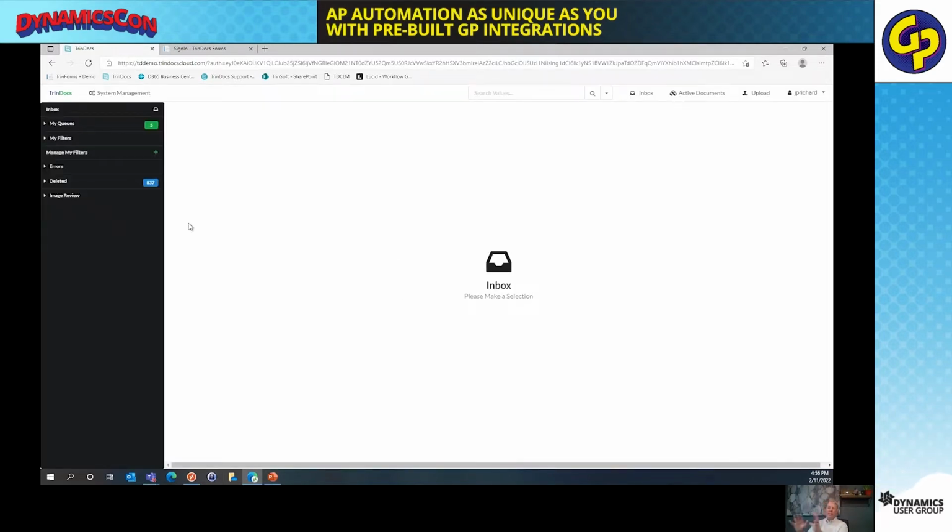Whenever you get in here, you're going to see an inbox. Every Trindocs user has an inbox. And maybe today you have a paper process. There's a physical inbox sitting on the corner of your desk, and people come and they just put paper into it. Well, with Trindocs, we eliminate paper. We're going to take you paperless. We're going to increase your visibility, but you're still going to have an inbox. So it's going to look like this.